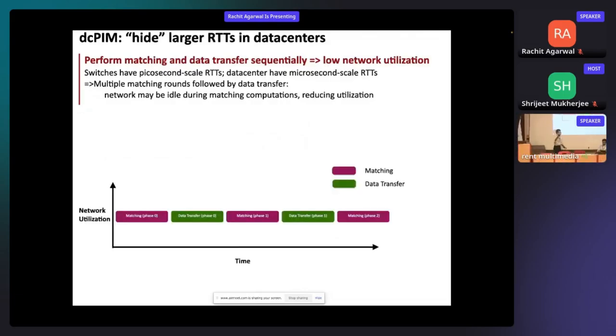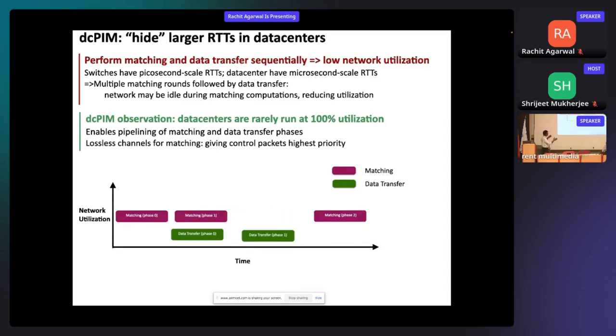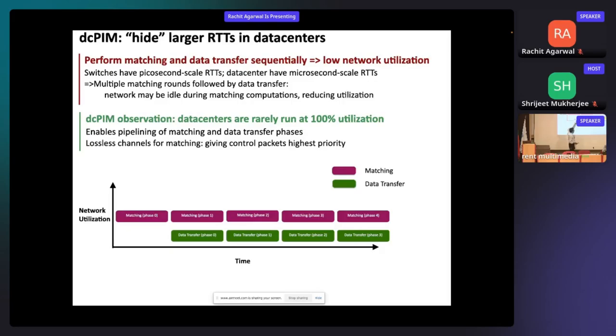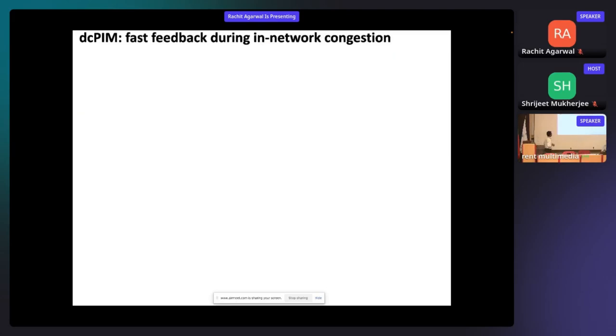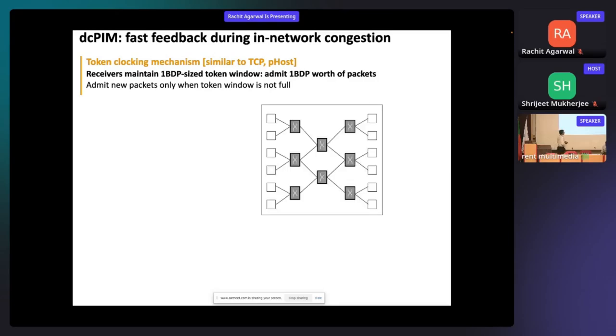The second thing I told you is that what PIM does is matching, then data transfer, matching, data transfer, and so on. If we were to use it directly, there will be these periods when we will be wasting a lot of network. And the idea is that if data centers are already not being run at 100% utilization, I can parallelize them. So we are going to parallelize the matching phase and the data transfer. While we are doing this data transfer, we will use the remaining network bandwidth with high priority control packets to do the matching for the next round. And that keeps the network utilization high. Okay, so there are many more details in the paper on this. One last thing that I want to tell you about is this token clocking mechanism that gets very fast feedback for in-network congestion. The high level idea is that I have this scenario.